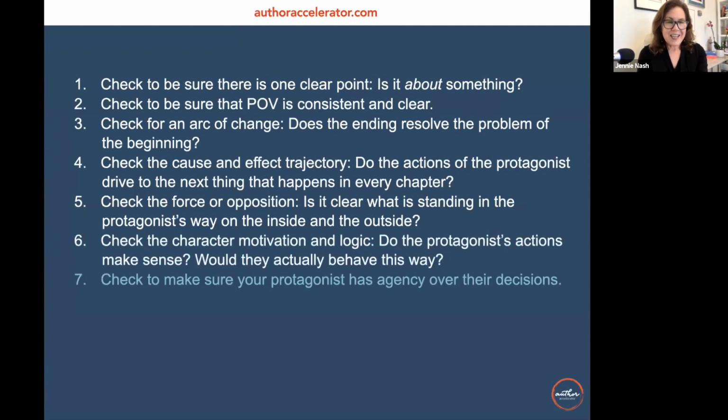Number 7 is you want to check to make sure your protagonist has agency over their decisions. That means they're making decisions, that they have control of those decisions. They are in charge of the things that are happening to them. They're making their own choices. Now, maybe their choices are to not go on this date or to not let this guy capture their heart or whatever their decision is. It doesn't always have to be a positive movement. It can be a negative movement in the story, but they need to be choosing.